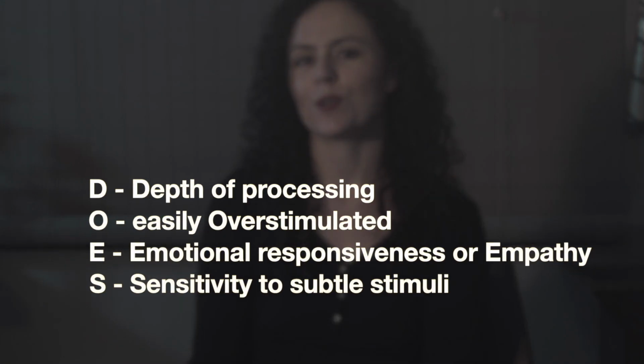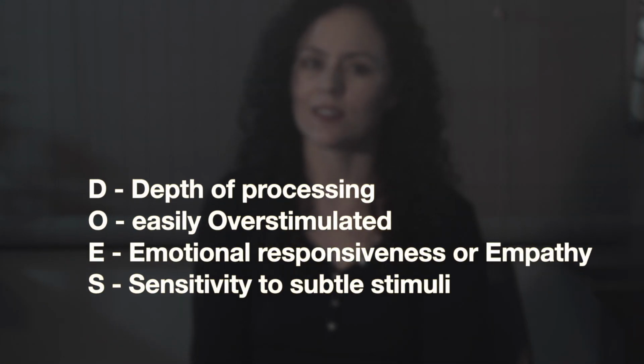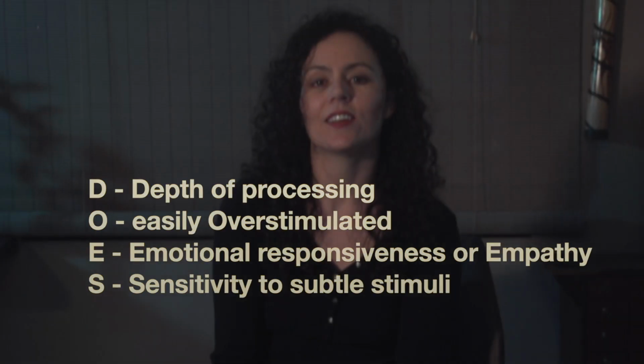The founder of the term highly sensitive person, Dr. Elaine Aron, has used the acronym DOES, D-O-E-S, to describe the processes that make the HSP physiologically different from the other 80% of society who do not have the sensory processing sensitivity trait. So what does depth of processing mean, and how does it affect us?